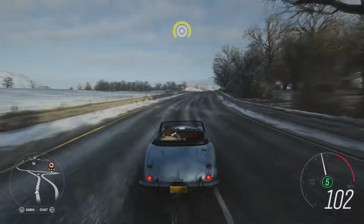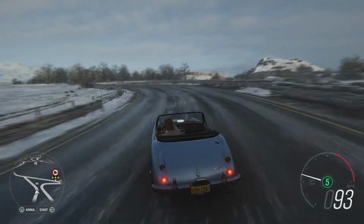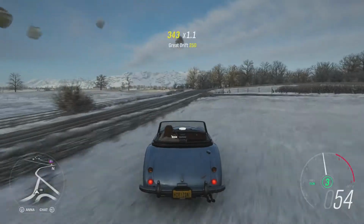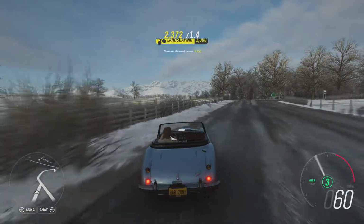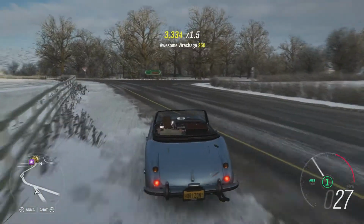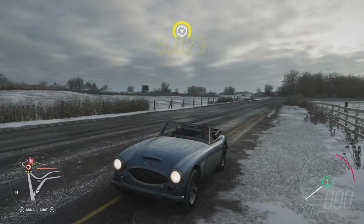And for a time Britain was a major exporter of classic lightweight sports cars. It's a shame that's no longer the case, then again, that's something for another video, quite frankly, because the whole British Leyland thing really did screw up kind of cars like this, to be honest.